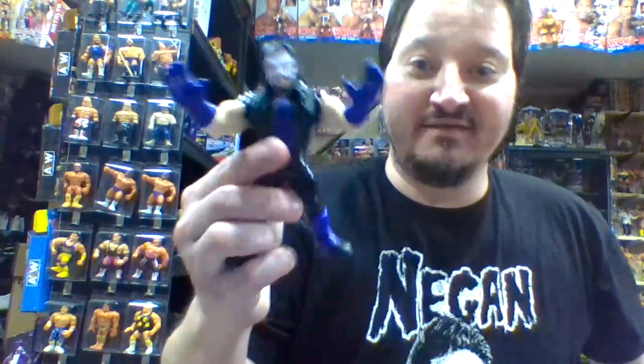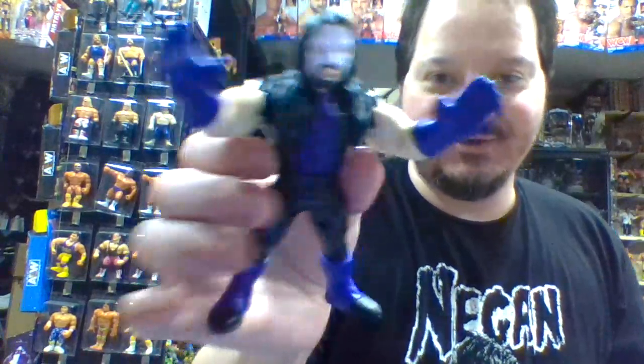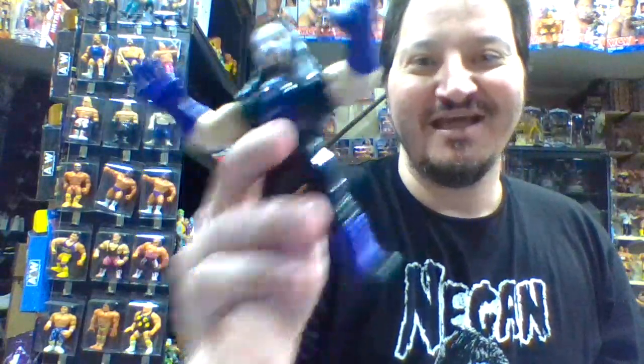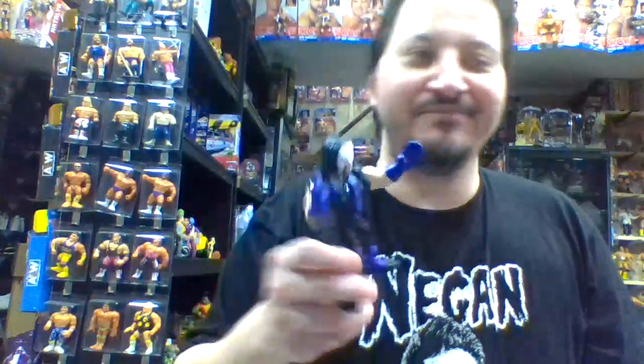The only thing that they made different with this particular figure was the addition of this little mask that they add, Phantom of the Opera mask, whatever you call it. That's how I call it, Phantom of the Opera, whatever. So again, as you guys are probably already aware, I'm sure I've talked about it.